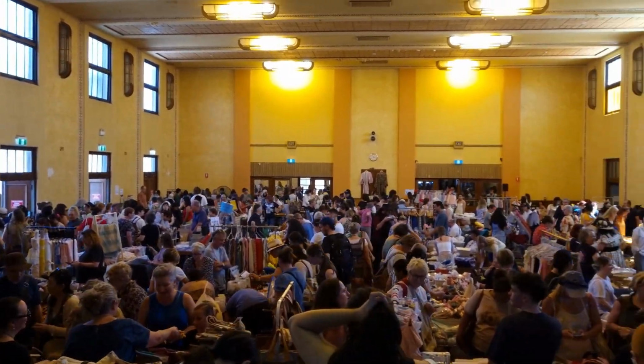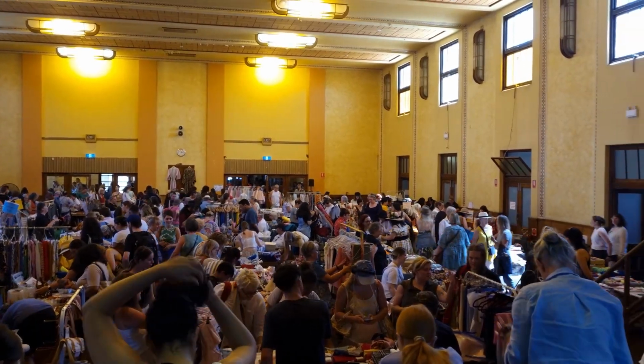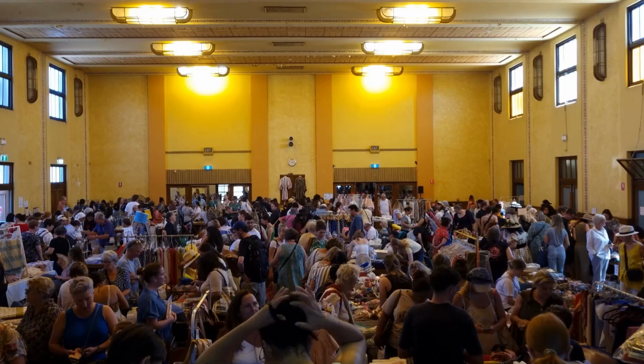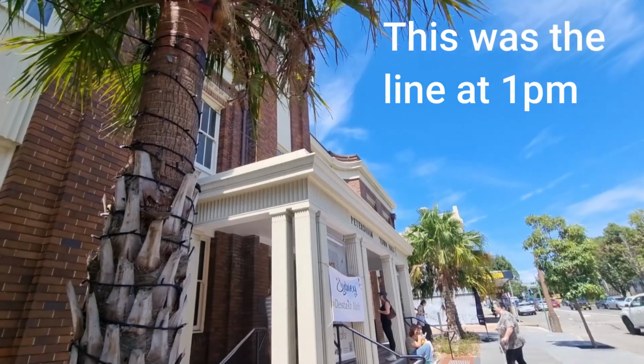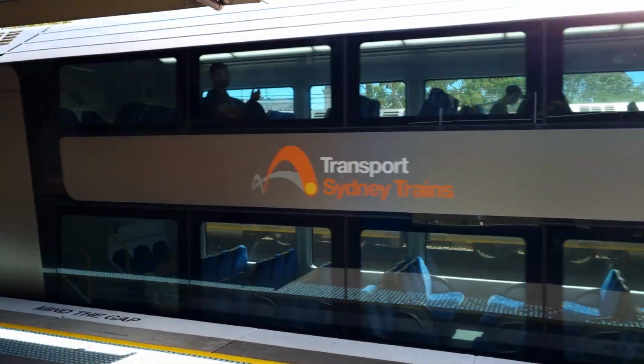And I would say in the afternoon it is probably a little less busy. So maybe picking a better time to go rather than first thing in the morning. Although by doing that, you do run the risk of not getting possibly the best stuff, but I'm sure you'd still be able to find some gems. There was a lot of stuff there. Also make sure you bring your cash because ATM facilities were very limited.